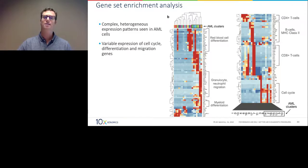Then we went through and did gene set enrichment analysis. These samples have complex, heterogeneous expression patterns, which are seen in all the AML cells. There's variable expression of cell cycle genes and differentiation and migration genes. On panel B right here, you can see the AML clusters, which are framed by the black box. And you can see that many of them are identified as granulocyte, neutrophil, or migration genes, and myeloid differentiation. On the right-hand side, you can see a more zoomed-in view of this, with a little bit more identification of CD4 positive cells, B cells, CD8 positive cells, and then you can see our cell cycle representation on the bottom half of this heat map.